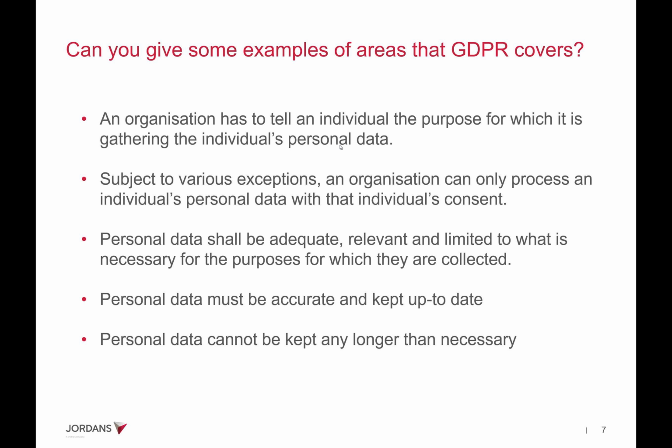The next one I've got here is that data has to be accurate and kept up to date. Now, the onus on that is on the company. So this probably means, for example, that you're going to get more of those annoying emails from HR teams and things like that saying, "Here's the data we hold about you. Is this your address? Is this your person to contact in the event of emergency? Is all that personal data up to date?" And it's up to the organisation to actually ask you those questions, not for you as an individual to pass that information back to them.